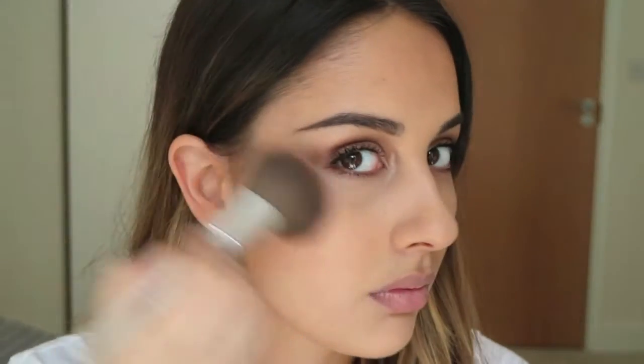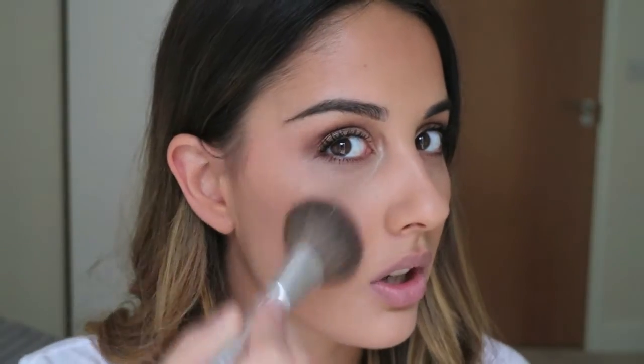So I'm taking the outer colour on the fluffy bit of the brush, and I'm just going to take this up my cheekbone. And he said take it right up to the hairline, which you can probably see that. It's kind of over your bronzer and your highlighter, kind of works all together, and that's what you want. You want a seamless look. And you can probably see that has made such a difference to the rest of my face.